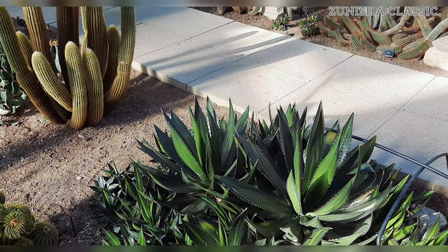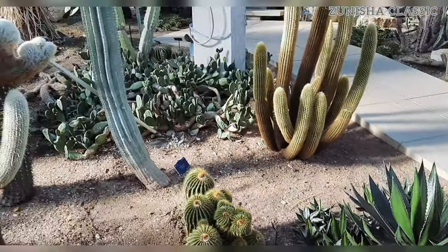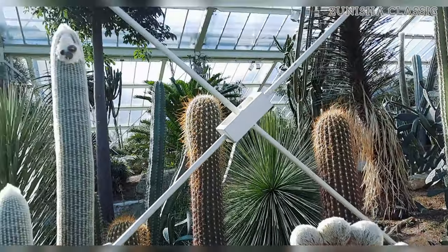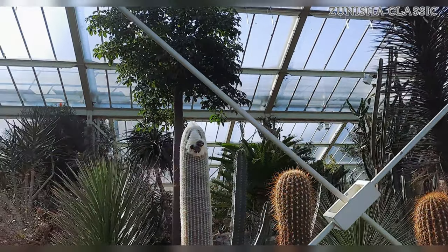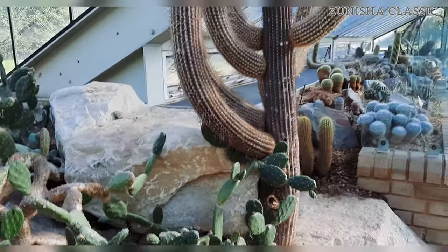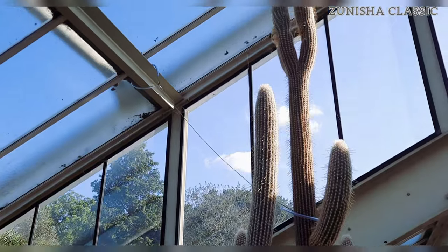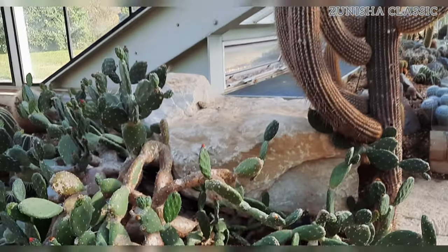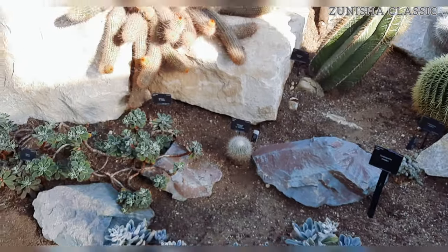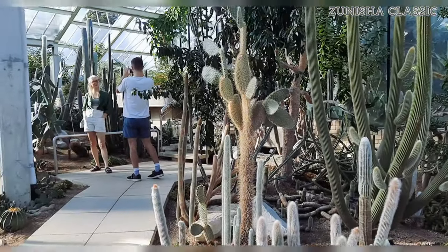I don't actually keep any cacti in my house, as I'm a bit freaked out by them, by the spikes, because they are so sharp, and that's the reason why I don't keep them. But coming to the knowledge that they can be extremely helpful, beneficial for our health, our emotional and our physical health, I am having second thoughts about buying them.